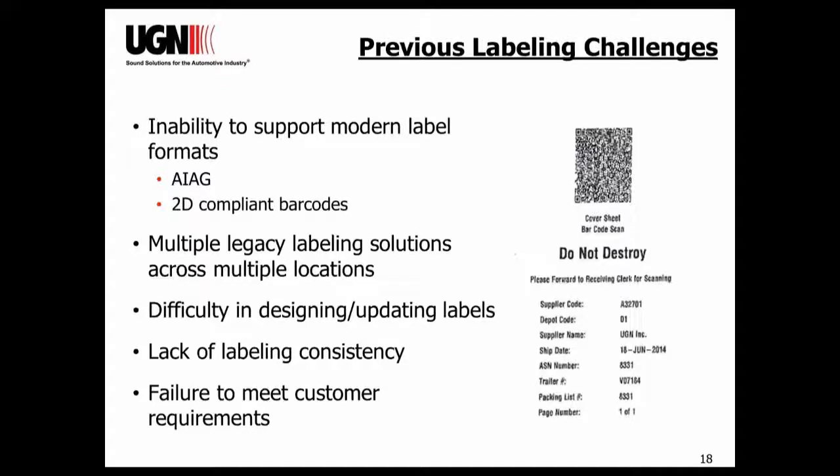So before Loftware, we did have several labeling challenges with our previous software. It was an AS400 solution, but then we also had multiple solutions at each of our sites. Some of the problems that we ran into is the more modern label formats we were not really able to support, or not support easily. And even though they were AIAG, they were not easy with some of our softwares that we had already purchased. And in particular, the 2D compliant barcodes were a problem for us.